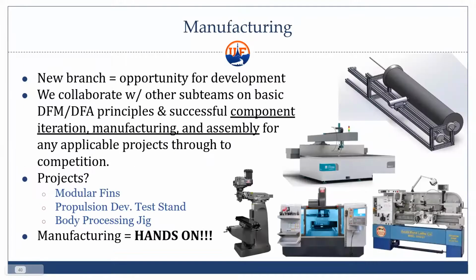So this is a brand new branch of IREC. We have the opportunity to develop what it means to be a manufacturing sub-team. Overall, we're charged with collaborating with other IREC sub-teams to make sure designs follow basic design for manufacturing and design for assembly principles, while their components are successfully iterated, manufactured, and assembled for any applicable projects through to competition.